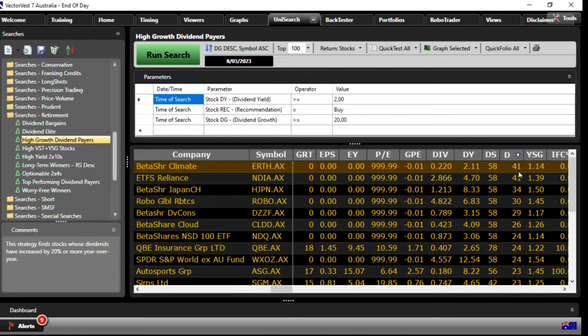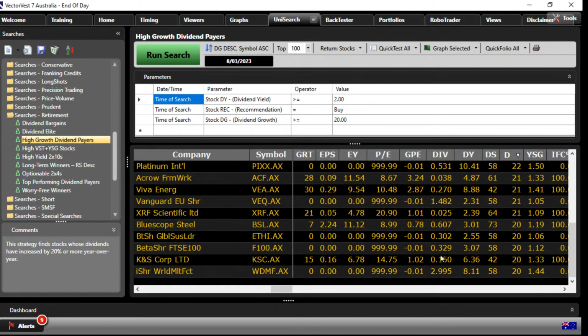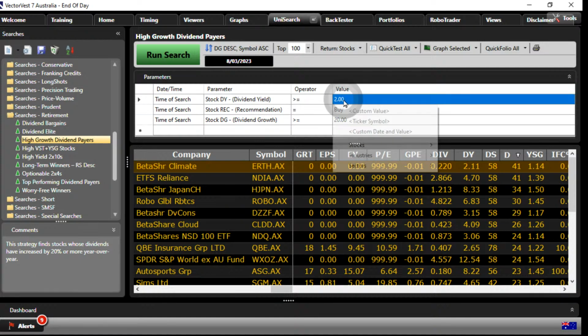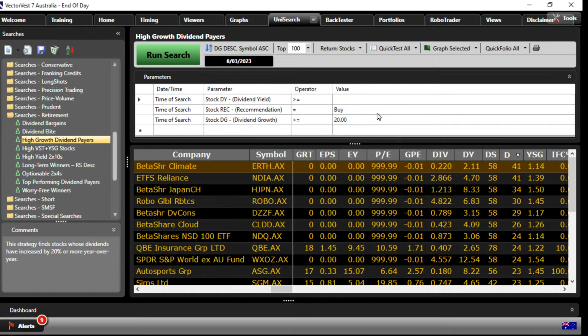Now, in preparation for the live broadcast today, I wanted to show you a technique that works really well for me. This is a pretty strict search, and you get a handful, but I'd like a few more. It looks like we've got about 15 or 20. So let's take this as a starting point. I'm just going to click where it notes 2, click on custom value and change it to 3. Find me those juicy dividends of at least 3% or better.